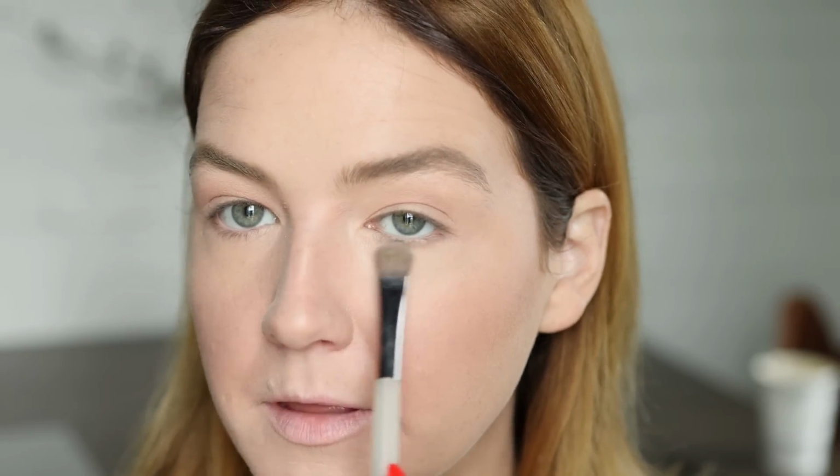Okay, I actually had to stall for a minute because a giant storm rolled through and my office was completely dark. It might as well have been the middle of the night. So I'm just finishing up. Like I said, we're keeping the eyes very nude, very neutral. I'm just going to sweep a little bit of this taupe color underneath the eye.